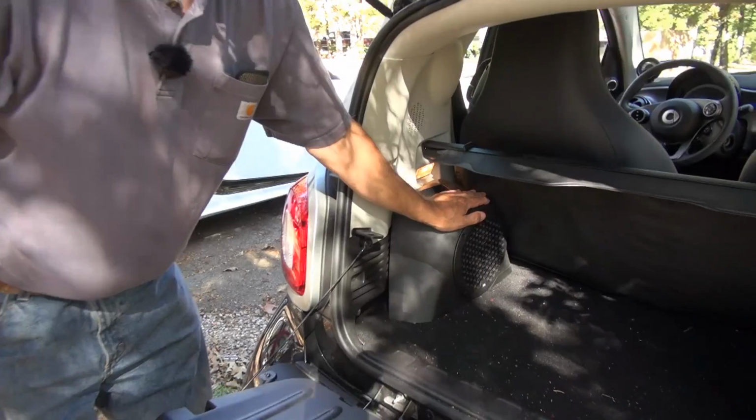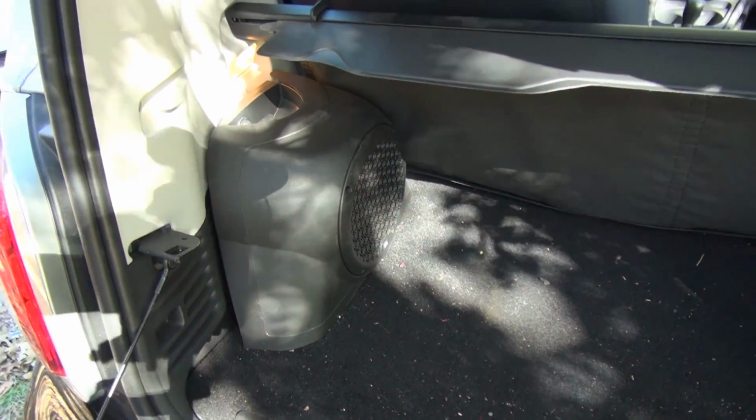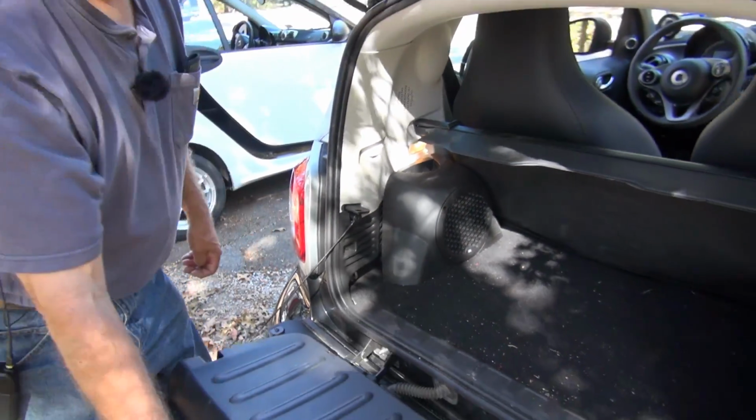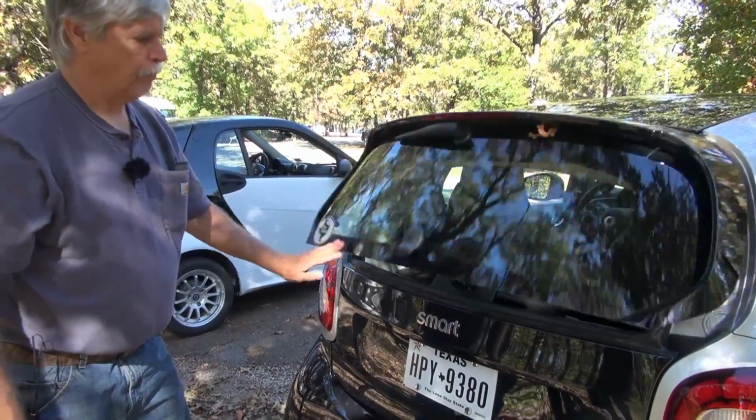In this car, we have a subwoofer. It's removable, it comes out. So if you do need to carry extra objects in the back, you can just pull this out before you make your trip. So that's one of the elements that's not as good.